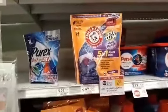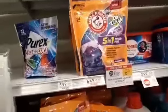Arm & Hammer. There is a coupon in your inserts. I'm going to add it to the best deals.